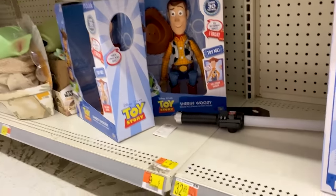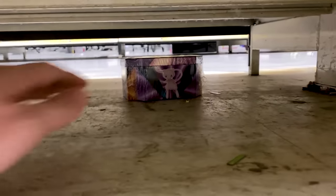Do we have anything else? Let's check underneath the shelf, see if there's, oh, wait a minute. Breaking Family, we found some hidden Pokemon cards. Ugh.